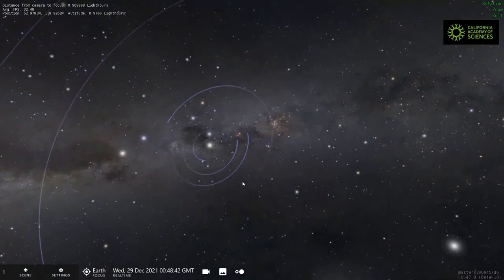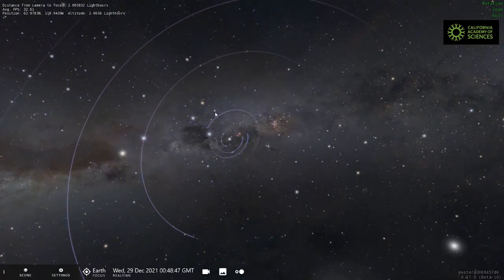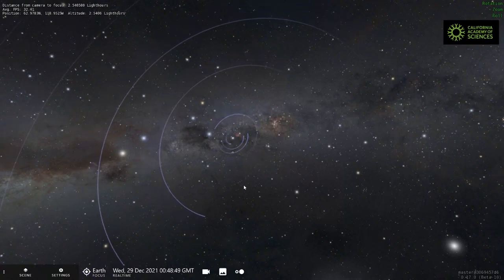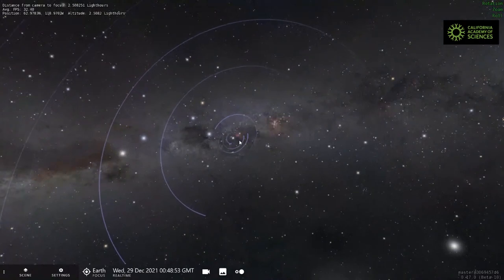As we pull back from our view of the solar system here, you see the orbits of the four inner planets, and now the four outer planets. What I should have mentioned, actually, apologize.